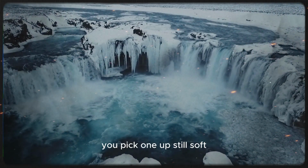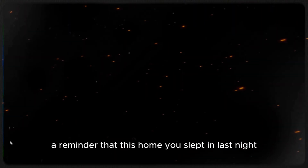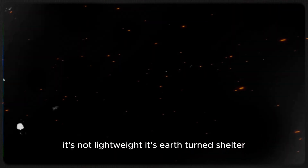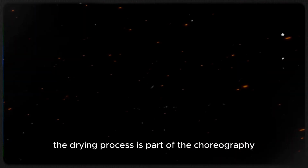You pick one up, still soft, damp, sun-warmed. It smells of river and straw, and it's surprisingly heavy. A reminder that this home you slept in last night, it's not lightweight. It's earth-turned shelter. And they don't dry just anywhere. The drying process is part of the choreography.